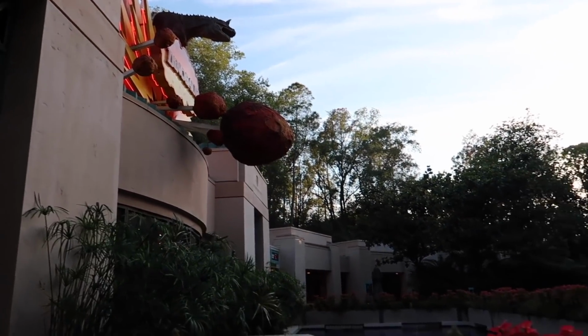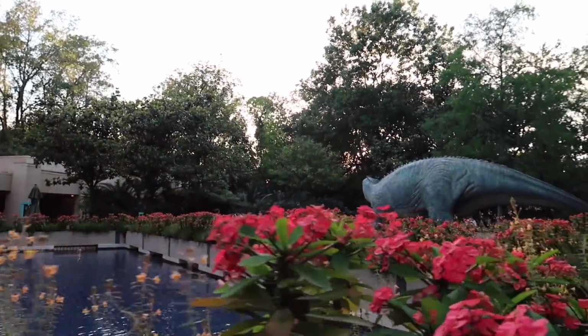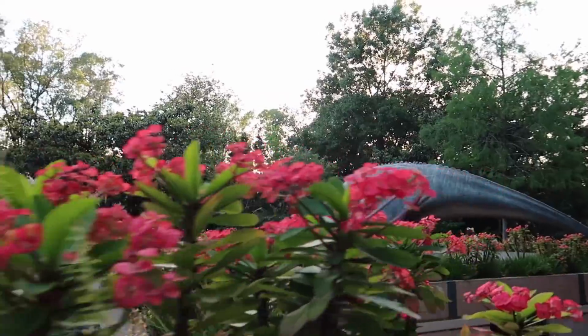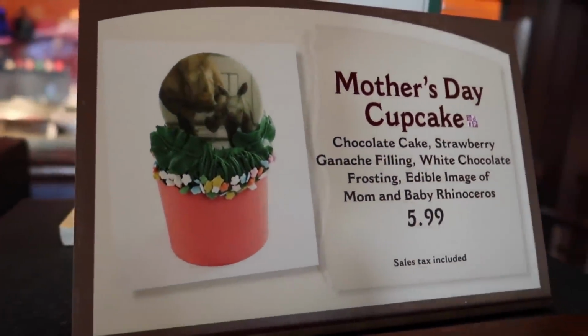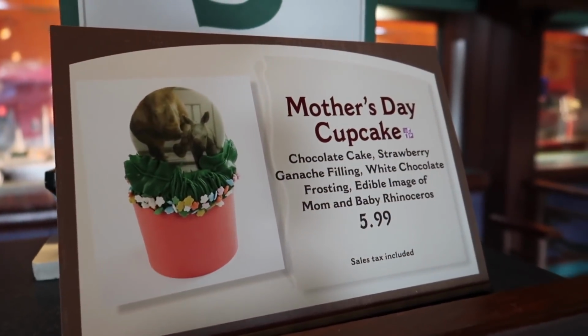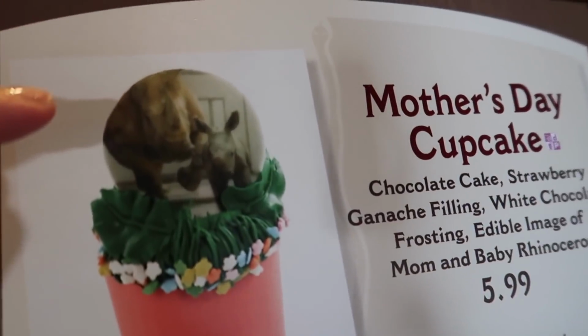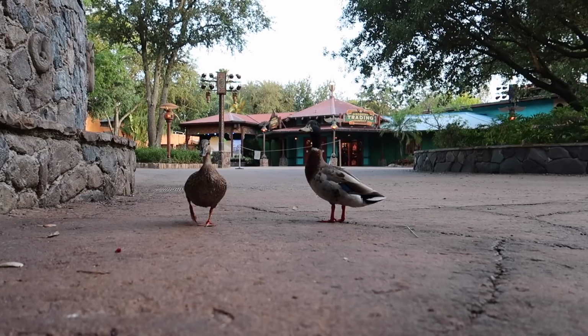It's getting close to sunset. The park closes at 8 tonight. So we want to make our way over to Pandora now to see Pandora at dusk and twilight. I love Animal Kingdom. Animal Kingdom is really good about having specialty items for holidays, and they have a Mother's Day cupcake, and this is with a mom and baby rhinoceros.